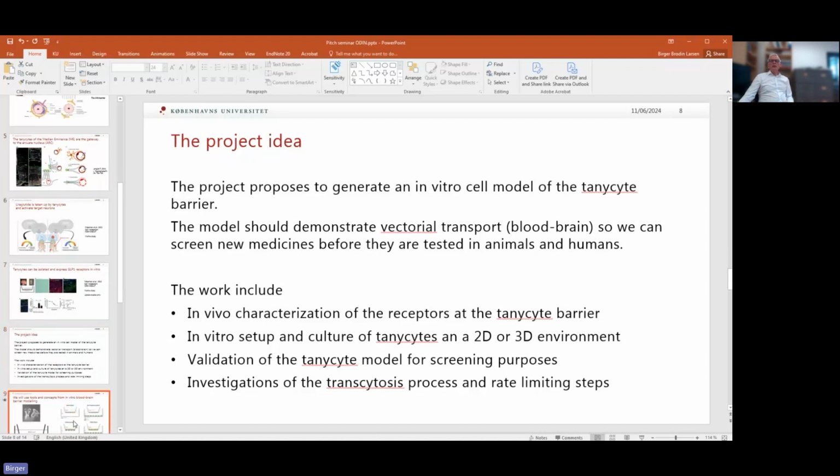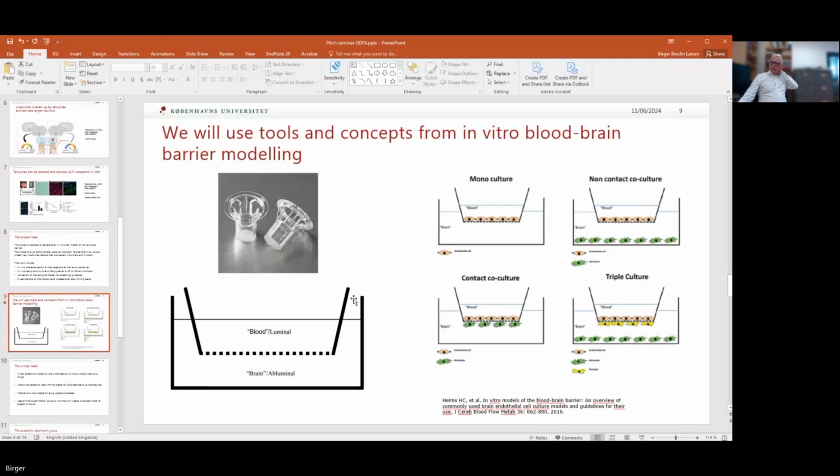So if we go to what tools we will use there, just to mention again that in my group, we have a lot of tools available from our previous work with modeling the blood-brain barrier, the brain capillary endothelium. Basically, we normally start with using these so-called transwells, which are porous membranes where cells can grow. They divide two media, one with blood composition, one with brain composition.